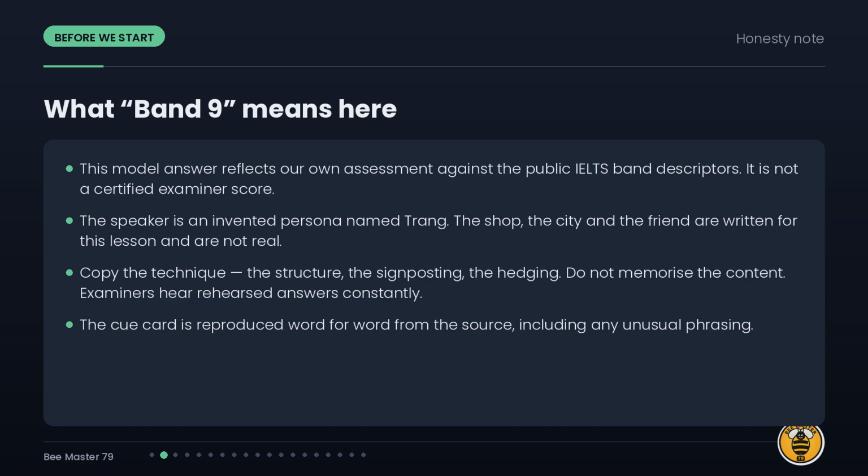One thing before we start, every time. Band 9 here means our own assessment against the public IELTS band descriptors. It is not a certified examiner score. The speaker is an invented persona called Trang. The shop, the city, the friend, all of it is written for the lesson. Copy the technique. Do not copy the story.